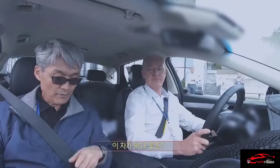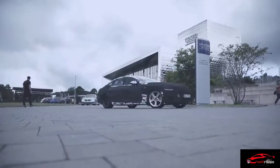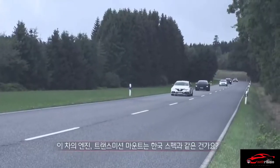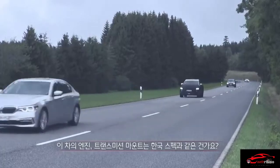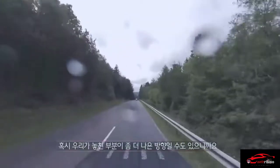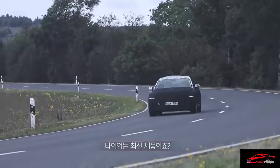So this is the RG3, is that right? Yeah, and we will compare this car to the BMW 520 diesel. And here we go. And this car, regarding engine, transmission mounts, is still everything like Korean spec? Yes, it's exactly the same, but we are still trying to tune, especially the engine mounts. We made some objective analysis and found out that maybe another loss vector would be better.